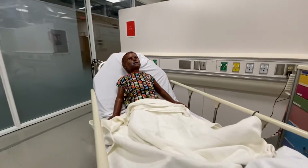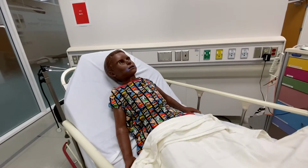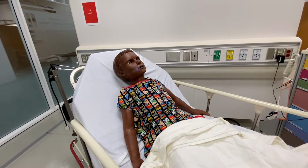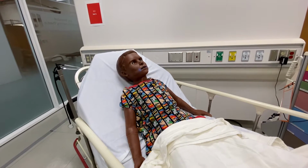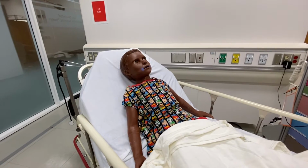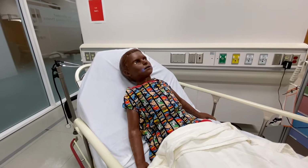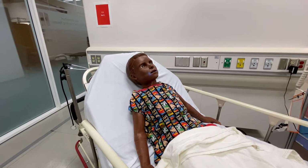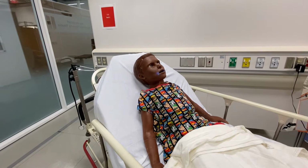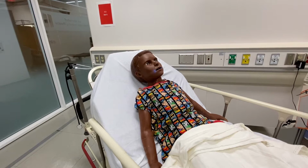Very lifelike. So Hayes will move. His head moves. He'll track. He can have seizures. He has different facial expressions, like an angry face. He also changes colors. He can be cyanotic and blue. He can have redness from a fever. He can actually be jaundiced. And we can do all the things. Right now he's wheezing. As I mentioned before, we're able to see how the quality of ventilations and the CPR goes, same as all the other mannequins.